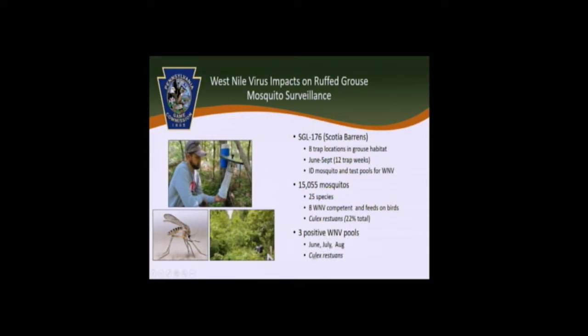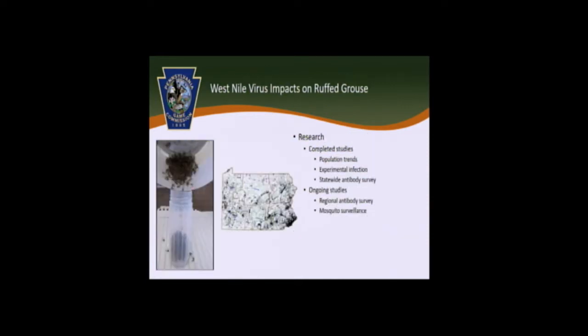Interestingly, again, all of them were that same species of mosquito, Culex restuans, and the positives that showed up in our trapping in Scotia aligned really closely with when they were getting positives in urban and suburban settings by DEP. So what we're doing now, again, we've completed the population analysis, looking at that population data and how it relates to West Nile. We've done our experimental infection study, the statewide antibody survey that we're currently analyzing and going to publish something on later this summer, hopefully.